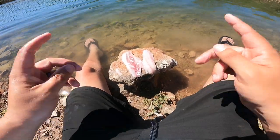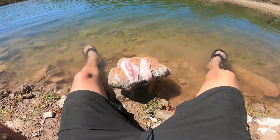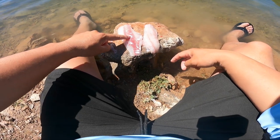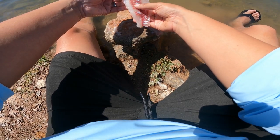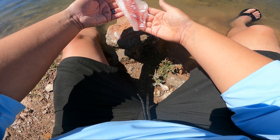All right, guys, we've got two fillets here. Rest of them are over here. This is the front, this is the back. So this is the side that touches the scales. On the white bass, there's a bloodline. That's what all this red part is. You want to cut this part out if you don't want a fishy taste.